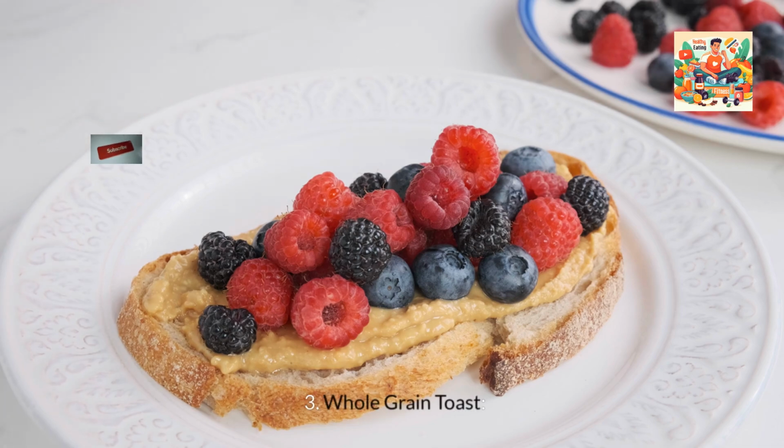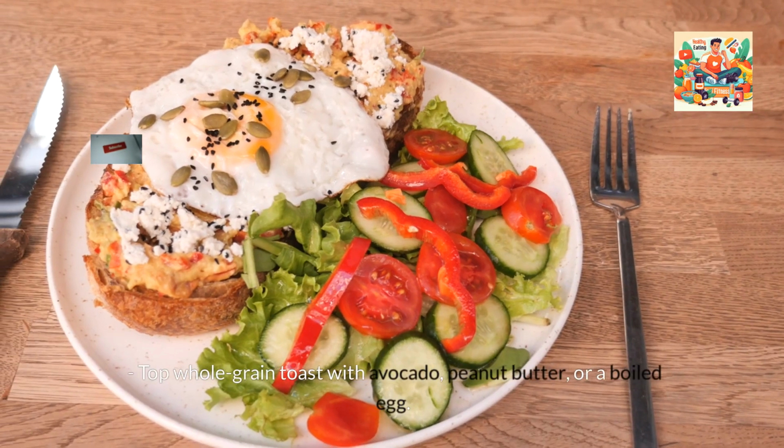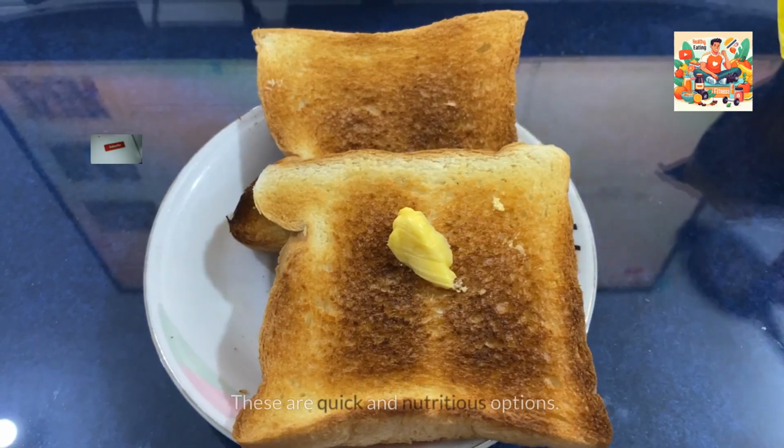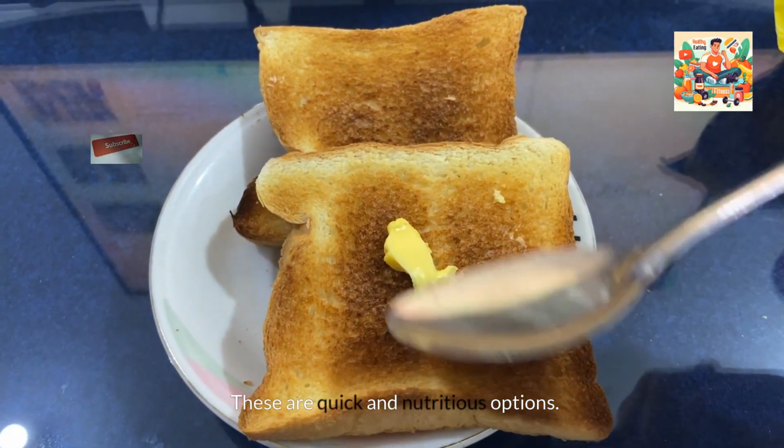3. Whole grain toast. Top whole grain toast with avocado, peanut butter, or a boiled egg. These are quick and nutritious options.